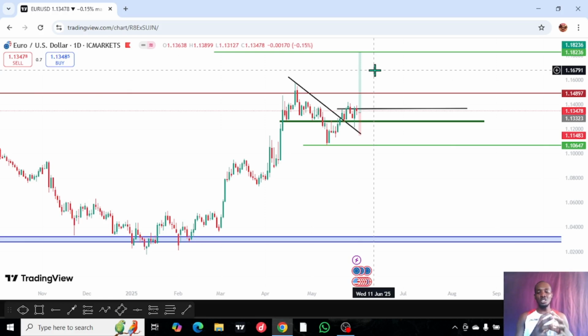It helps you to understand reversal patterns. It helps you to know how to interpret the fundamentals. It helps you to know what the banks are saying concerning a particular asset you want to trade, be it crypto, be it gold, be it oil, be it anything. You want to know what banks are saying concerning that tradable asset. And once you're able to do this, voila, the trade is your starting point.